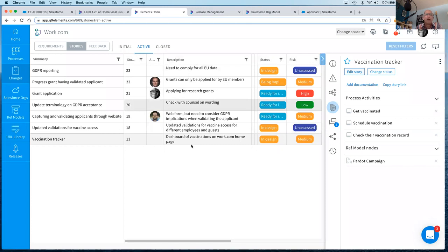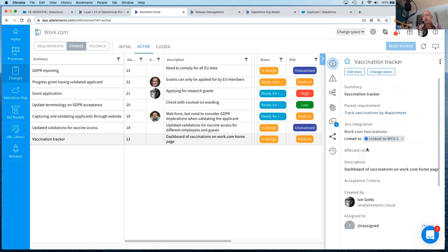So I'm now looking at our list of user stories, but actually, the second thing I said is you want to assign user stories to releases. Before we launch into that, let's just think about how we capture these user stories. There are 3 ways you can get them. Number 1 is clearly you can connect them to Jira, and we have a synchronization with Jira. So you would keep your Jira user stories and our user stories in sync.